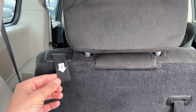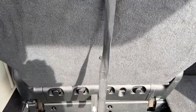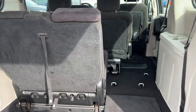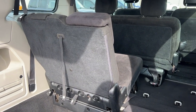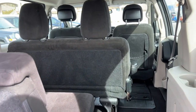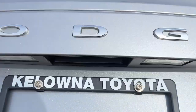It's nice and easy to stow the seats. We're just going to grab strap number 1 right there, and then the rest of them are labeled. We've got number 2 right down there, 3, and 4. So we've got options here of expanding your cargo space. You can either have 2 or 3 passengers in the back, and then we do have the stowable second row seats as well. We will just close that up.